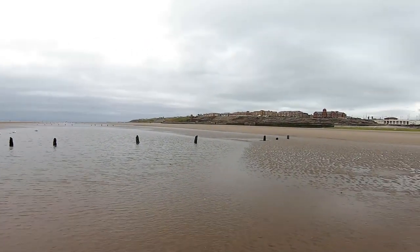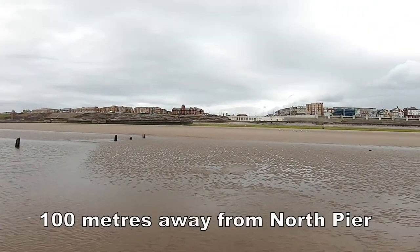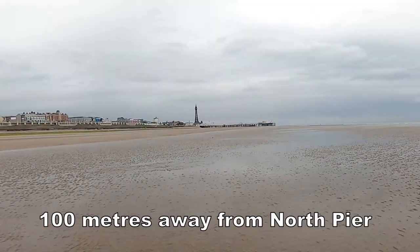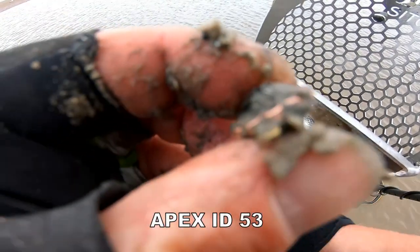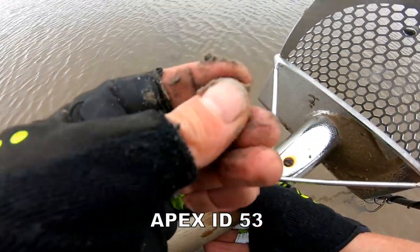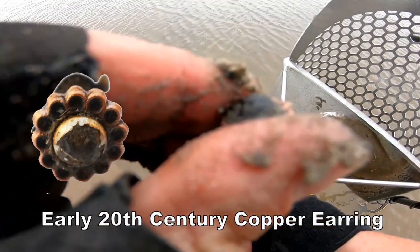And we're here now. A bit of an old earring. Clean that up, show you later.